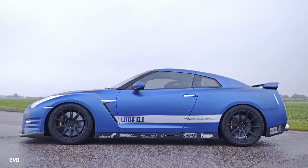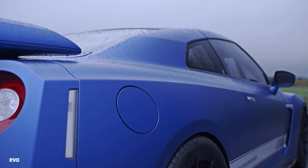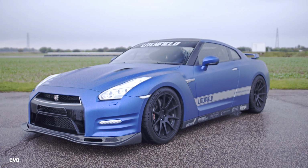The suspension is really, really trick and incredibly aggressive. They've taken hundreds of kilos out of the entire shell. And what's left is a GT-R in name. And in some respects, you feel the GT-R in it, but it's a different experience.